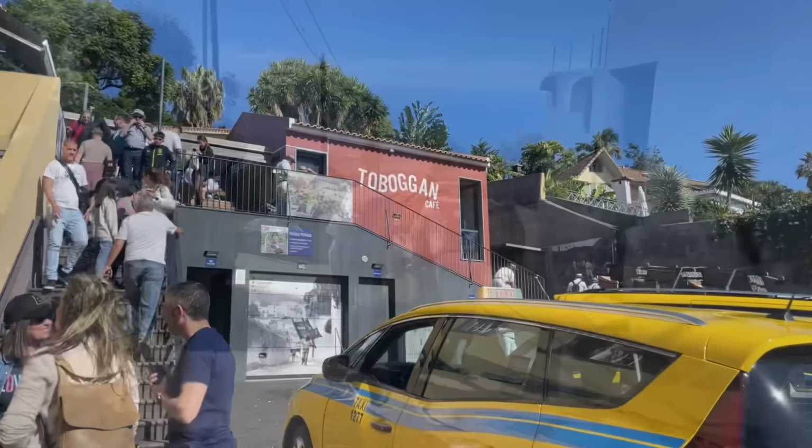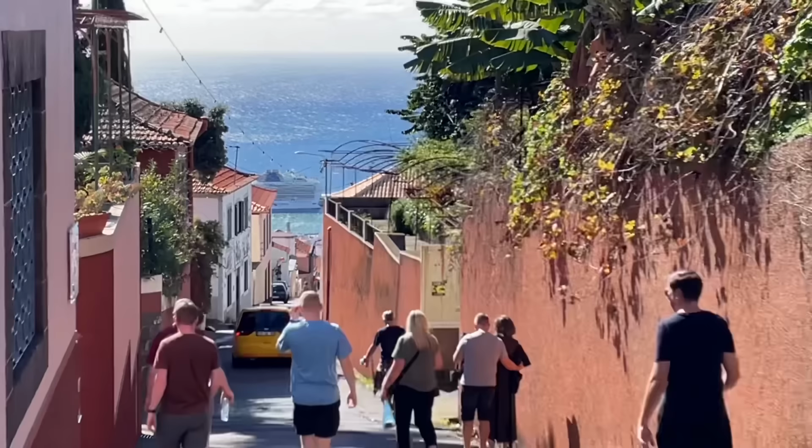What you might not be aware of is there's still a long way to get back down to the seafront. There are taxis here, but we're going to walk. Basically, head for the ship. You can't go wrong. At least it's all downhill. If you don't mind the walk, it's very pretty. And there you go, about a 20 minute walk and we are back near the seafront.